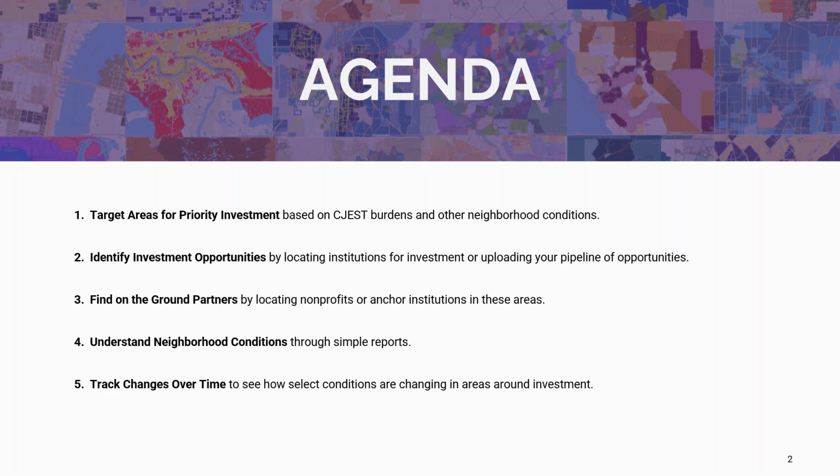categories of CEJST burden and other neighborhood conditions, to really take the world of census tracts that are considered burdened and narrow in to those where you really may want to think about investment. The second is to identify investment opportunities, and this can be done in one of 2 ways. One is looking at institutions that are already in the neighborhood, where investment in those institutions may benefit the community, or uploading your own pipeline of opportunities and seeing which of your opportunities fall within these target areas.